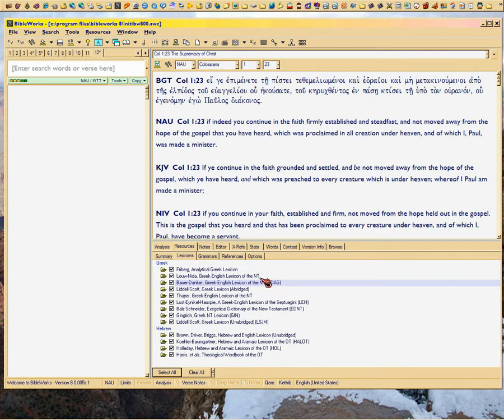Okay? So this one's already bundled. This one's already bundled. This one's extra for about $100. This one's already bundled. This one I love, and it's bundled. And you can also get it for free on the internet. There's another software that's a lot like BibleWorks that's free, or the guy wants a donation, called the Word software. If you're interested in that, send me a message and I'll send you the link. I'm very intrigued by the guy that's behind it. He's very dedicated.